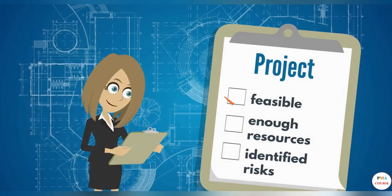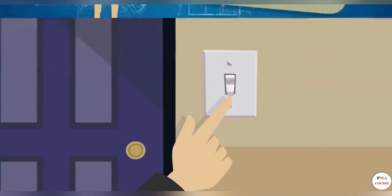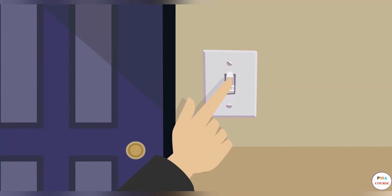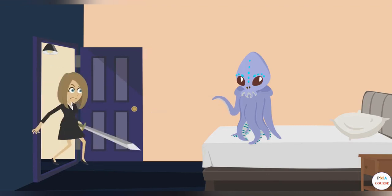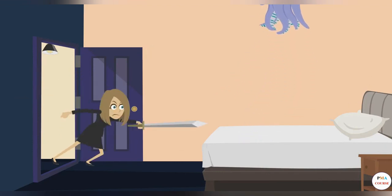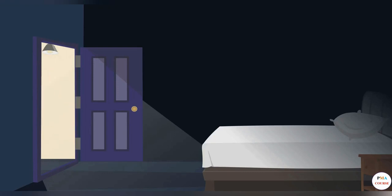The project is feasible. The organization has the resources needed to execute the project. But what about the things unseen? To use an analogy, the first thing to do when entering a dark room is to find the light switch. In project management terms, this means reveal the risks. The way we deal with uncertainty will undoubtedly affect whether the project is a success. Or will we turn the lights back off and hope for the best?